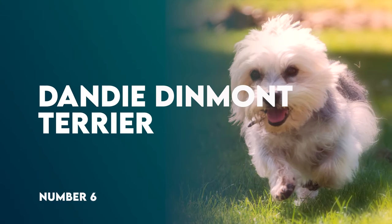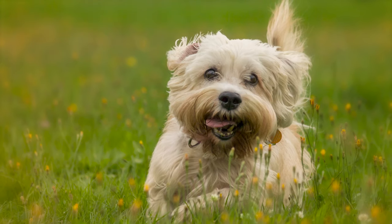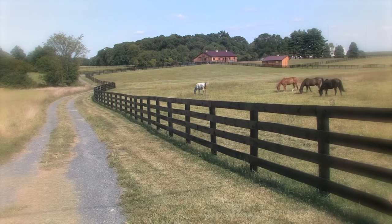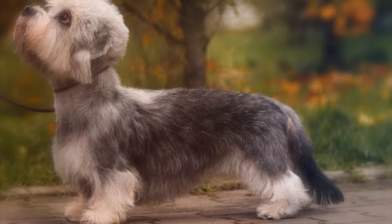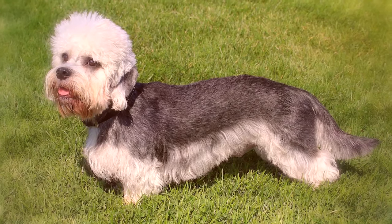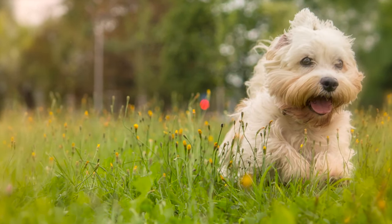And number 6, Dandie Dinmont Terrier. The distinct-looking Dandie Terrier is a strong but little exterminator. Powerfully built for the hard life of farm conditions, they will easily adapt to city life. These terrier dogs are friendly companions, blessed and gifted with a big heart. Known for its scimitar tail and a low body that appears like a curved dagger, the Dandie Terrier has a chunk of fluffy hair on its head.